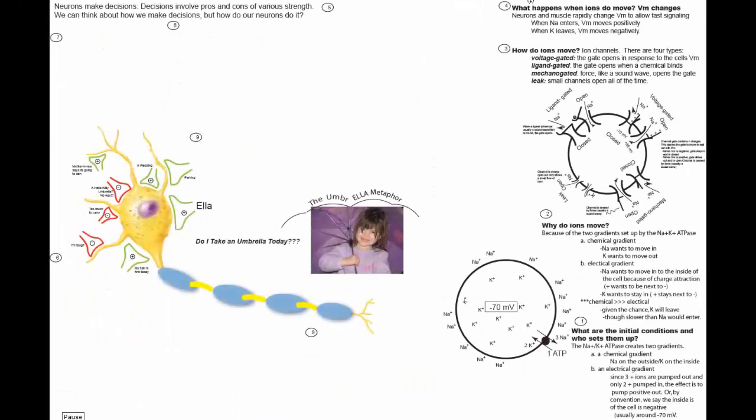Our next major topic is going to be nervous tissue. And the way I like to teach nervous tissue is through a metaphor. And I call the metaphor the umbrella metaphor.